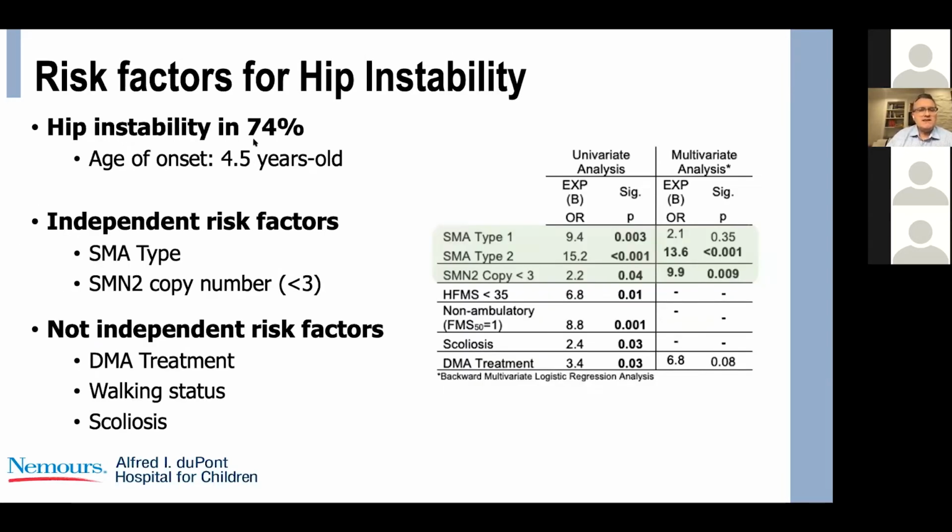When we looked at everything, we saw that hip instability was extremely common, 74%. If you compare that to cerebral palsy at 35%, this is more than twice the incidence. The age of onset was also quite young at 4.5 years old, so we need to be looking for this quite early. Of all the risk factors we looked at, the independent risk factors, meaning those that alone could be responsible for the risk of hip instability, were the type of SMA, with type 1 and type 2 being more at risk than type 3, which makes sense, and also the SMN2 copy number.